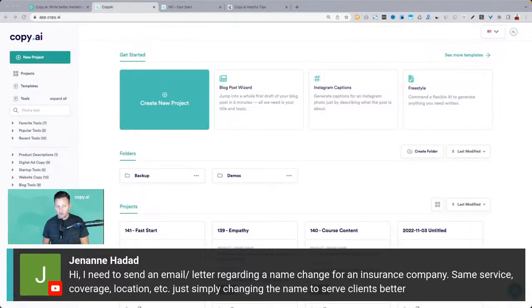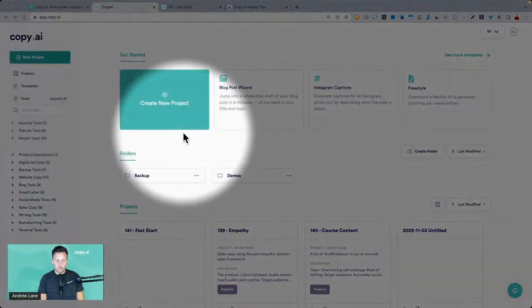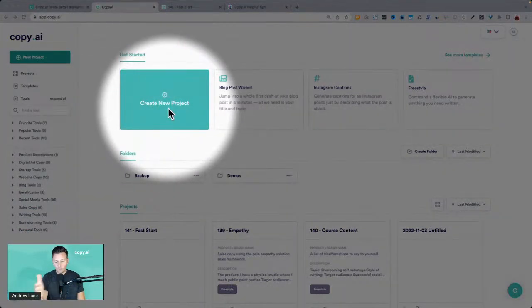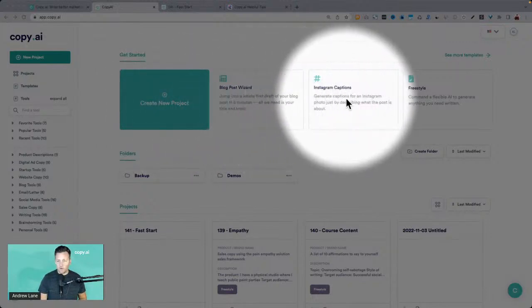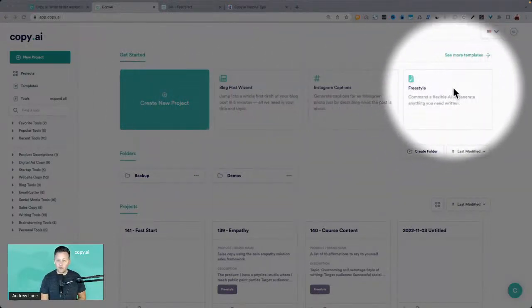I'm going to show you a new feature that you might not know about. And this will give you a little bit of a sneak peek into where Copy AI is going. Right now, you may have already seen this. With Copy AI, you have this interface here where you can create a new project. Some of the popular tools are right here at the top. So, blog post wizard, Instagram captions. The freestyle tool is a flexible tool that will let you write pretty much anything. Just tell it in plain English what you want to write, and it will get started for you.